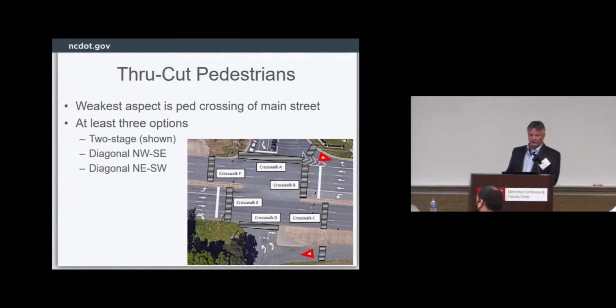But what that means is now all of a sudden we need some width in the median to stage the people. And so the designers in the room know what that is. Is that 8 feet? Is that 10 feet? What kind of railing? What kind of push button? That's starting to be beyond me there. You know that better than I do. But there's going to have to be some width for some staging if you adopt this. Or like I said, you can do the diagonal like Holly Springs.